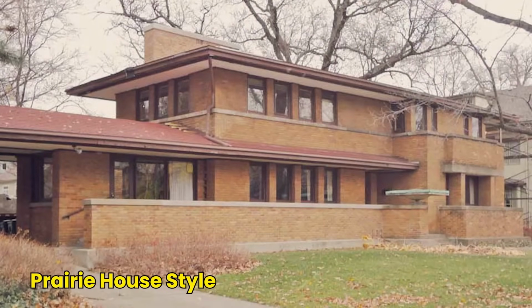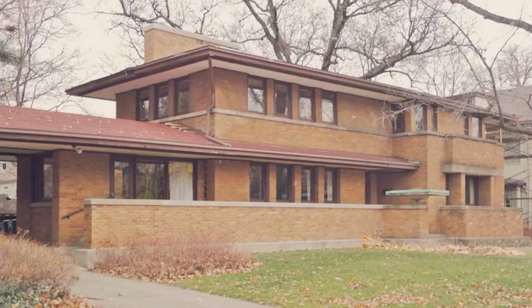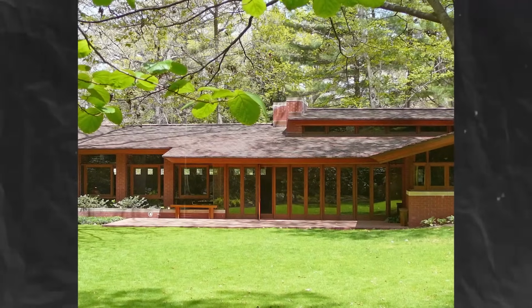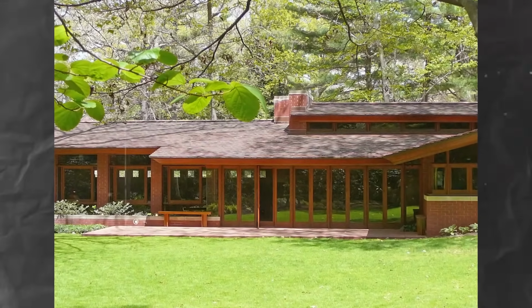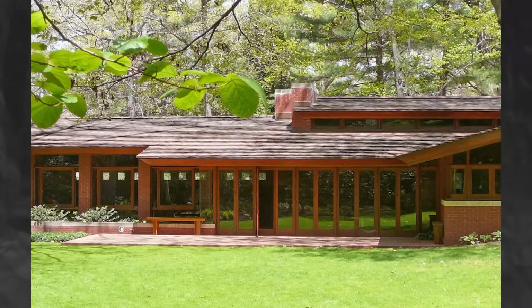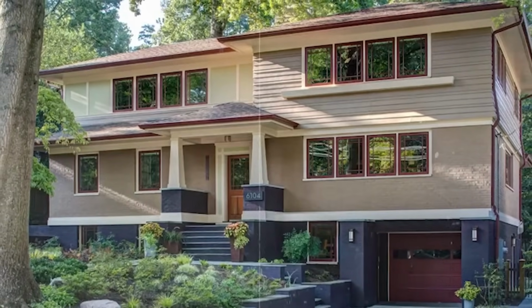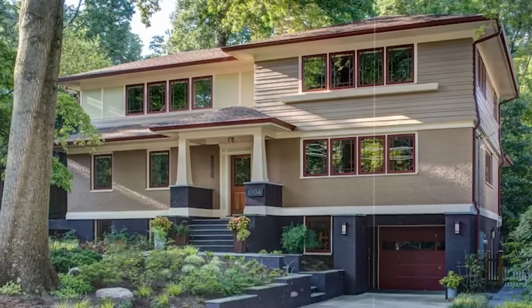Prairie House Style. The Prairie House style, made famous by architect Frank Lloyd Wright in the early 20th century, embodies simplicity, functionality, and harmony with nature. These homes are designed to blend seamlessly with their surroundings, emphasizing horizontal lines that mimic the vast Midwestern landscape.